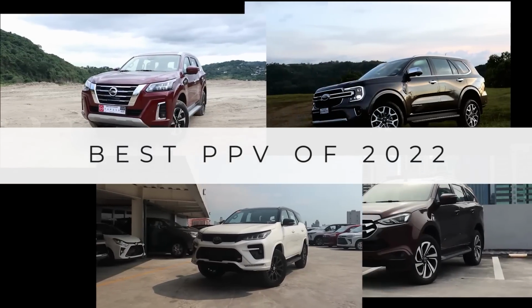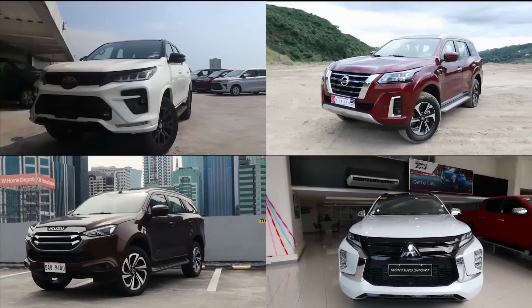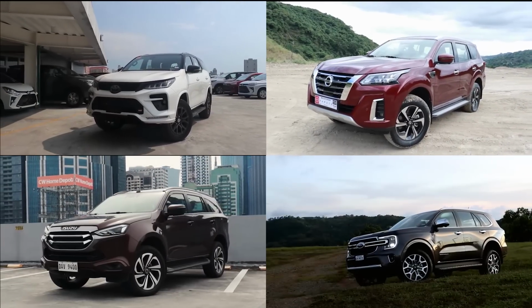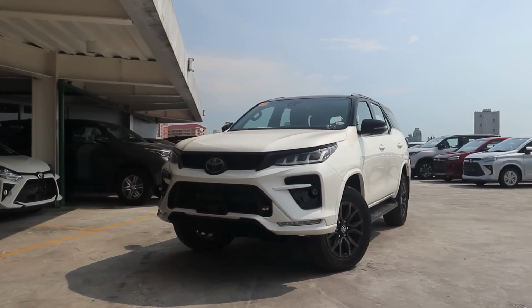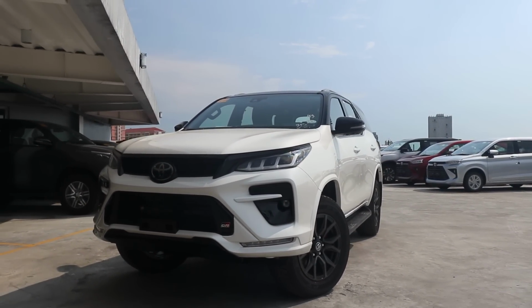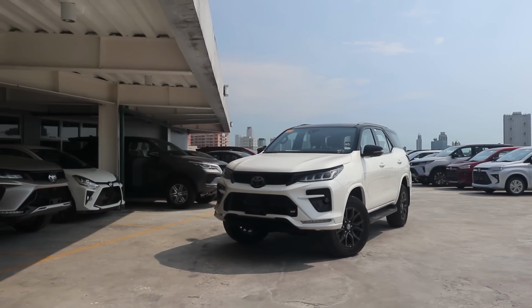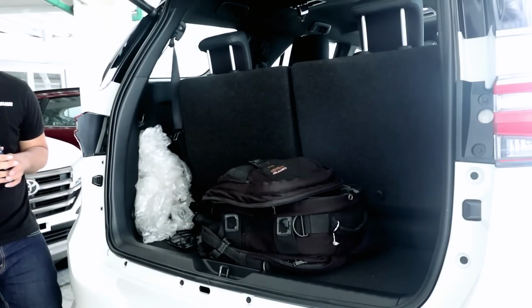Now, before I choose my best PPV of 2022, let me first talk about why I didn't choose the others. Fortuner GRS. Despite the impressive spec sheet of the Fortuner GRS, there are a couple of things that hold it back from becoming a great SUV. One is the third row seats.